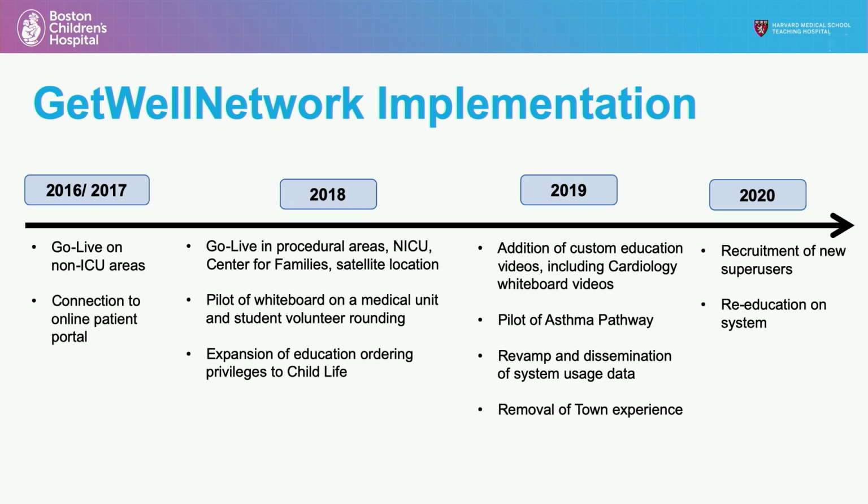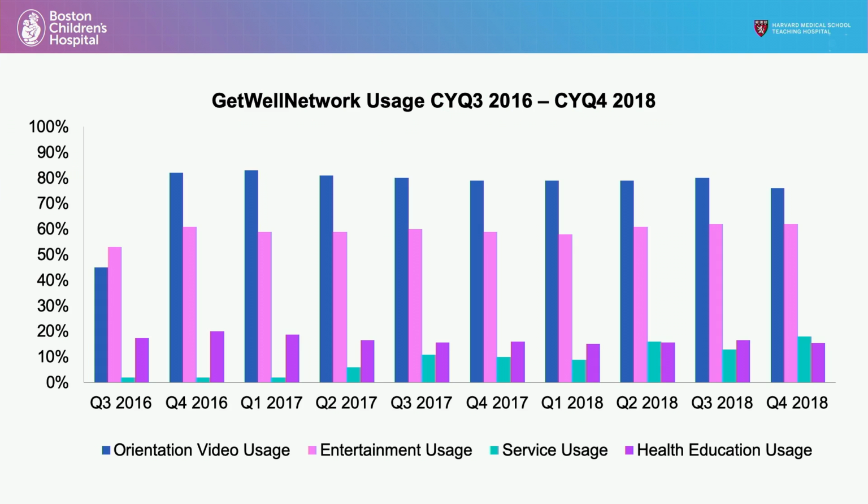So they worked through giving their Child Life team access to PowerChart to order those education videos for their patients as well. Through 2019, this is when we really started getting past that implementation phase and asking how we can optimize the solution that we have. So I'll talk through some of the interventions that we were able to work through and then our 2020 goals. I'm going to have Kaylee go ahead and talk about some of that past utilization data.